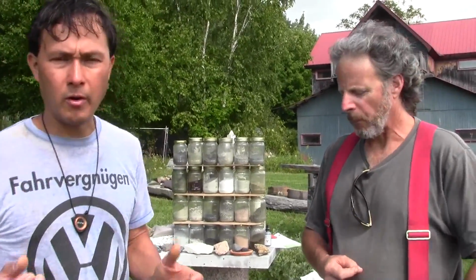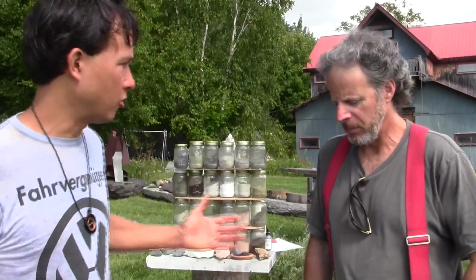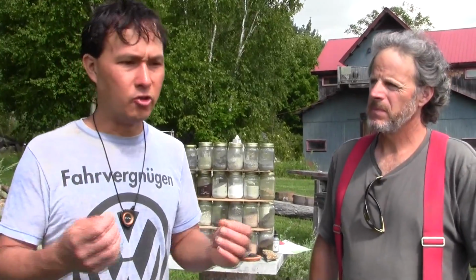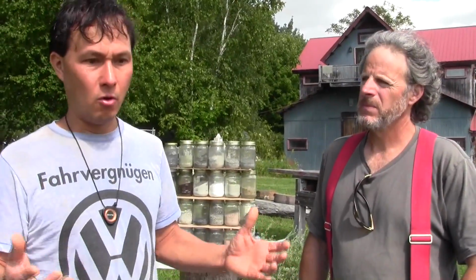Cool. Yeah, so I really want to differentiate here because there are so many different kinds of rock dust. You can get some lime or gypsum, which could also be a mined rock.